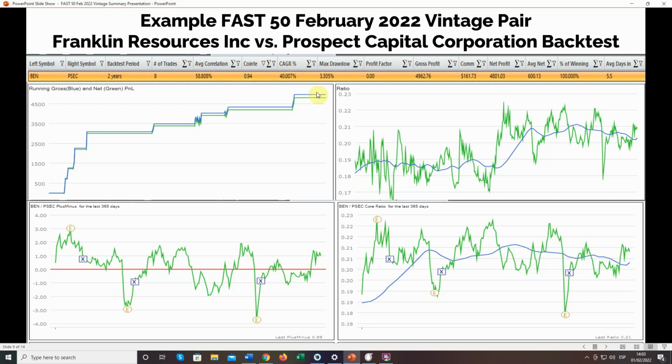If you just put your money to trade this pair alone over the last 2 years and were earning nothing every time it wasn't in a trade, it returned 40% a year on your money with a max drawdown of only 3.3%. Profit factor was infinite because there were 100% winning trades. The average net profit per trade was $600, and the average days in trade was 5.5. Here's the backtest equity curve, and you can see those 8 trades. Very, very little drawdown anywhere, which is why this is so low.